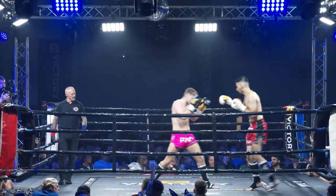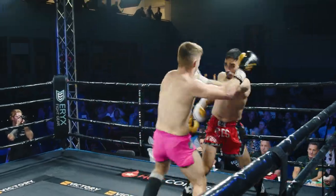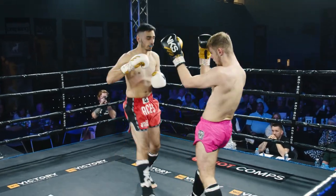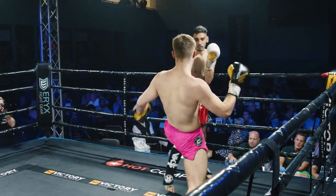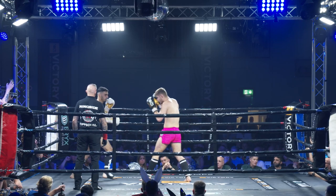Moving away from his opponent. Right leg high from Culmer. Looks for the left over the top. Looks to drive that left knee in. Brings his rear left leg through again, Aujla. Not much between them in this opener.